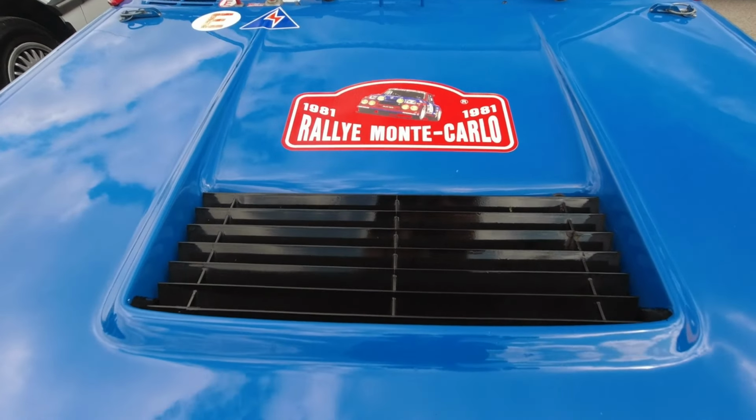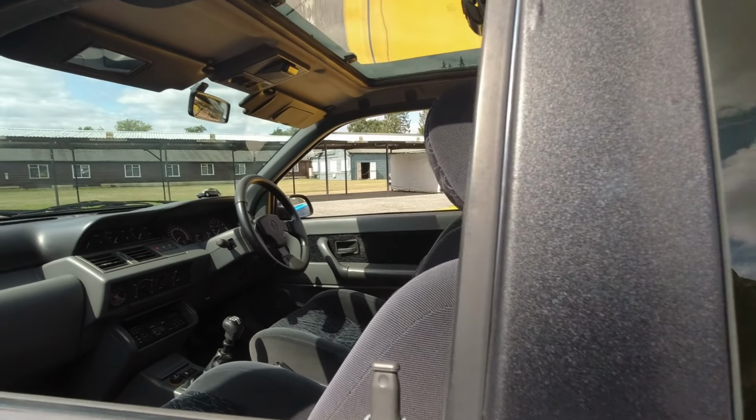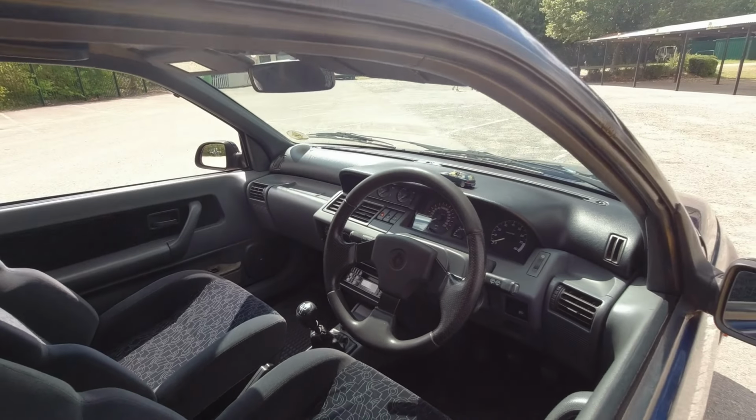It's really fantastic to see this one here, and obviously in this blue and red Phillips livery as well, which is one of the colour schemes I do remember having seen in pictures in years past. We've also got a Clio 16 valve back there. I think I looked at that car here last year, but always nice to see that again because they were overshadowed very much by the Williams.